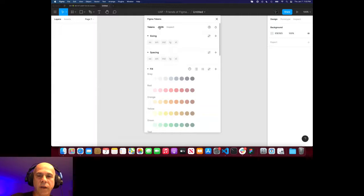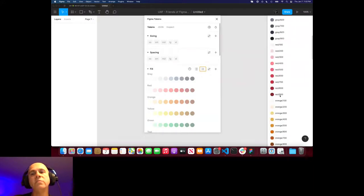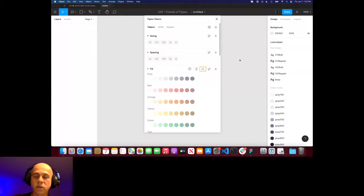So what I can do now, I can create the style. So there's a create style button here. And once I hit this button, it will take this JSON file and will create all the styles that I need. I'm going to create that, and all of a sudden, all the styles are here. So let's put this to the test.